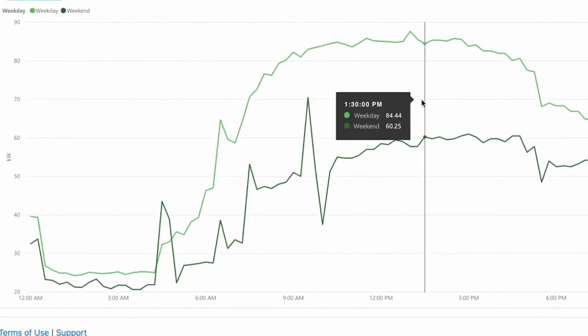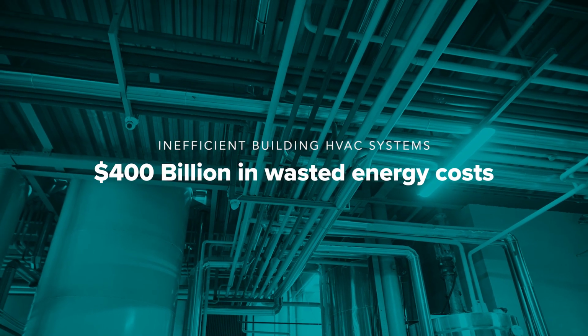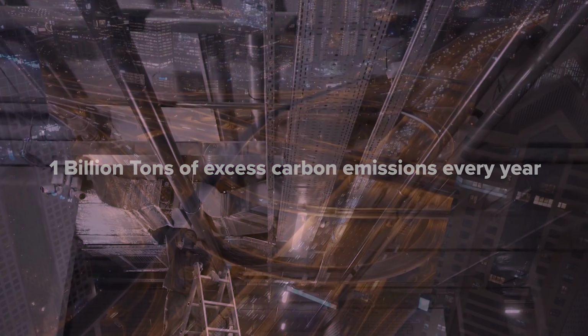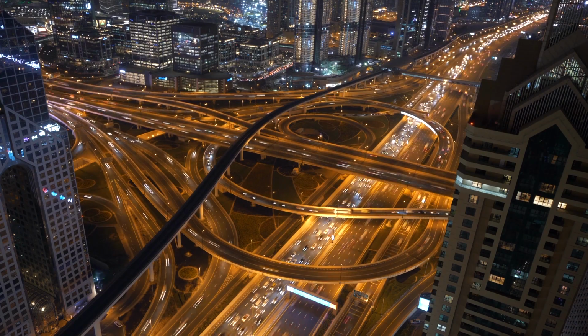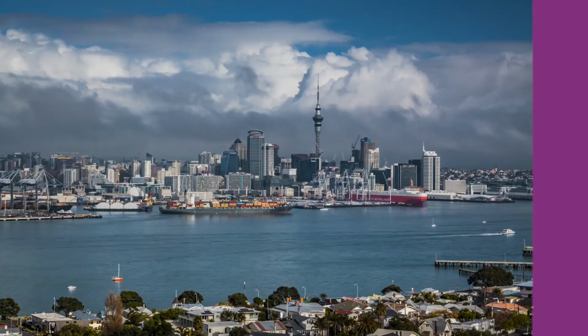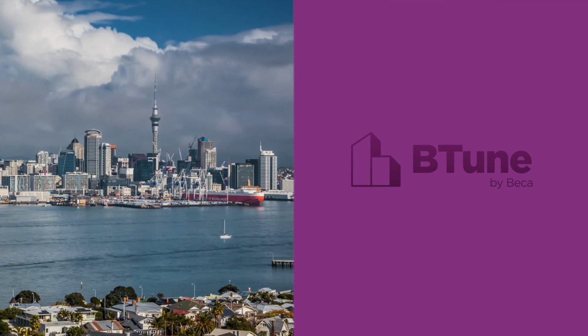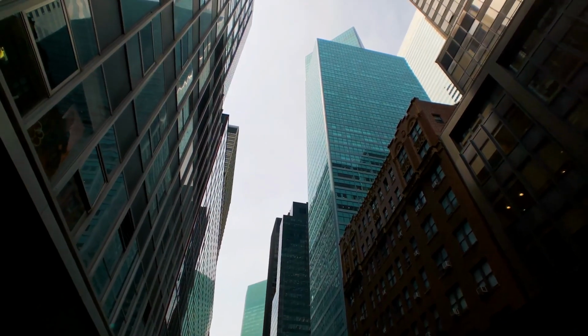Inefficient building HVAC systems alone result in more than $400 billion in wasted energy costs and 1 billion tonnes of excess carbon emissions every year, equivalent to the carbon footprint of more than 200 million people. And that's why we created BTune, to help our building owners and operators easily operate their HVAC system at peak performance to cut that excess energy waste, costs and carbon emissions.